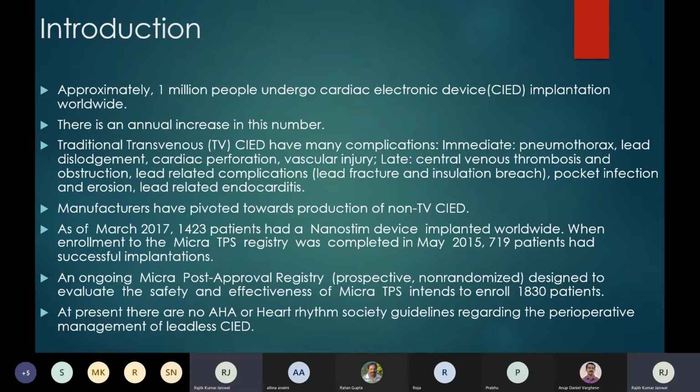As of March 2017, 1,423 patients had the Nanostim device. Nanostim is a company, a brand name of leadless pacemaker. When enrollment to the MICRA TPS registry was completed in May 2015, 719 patients had successful implantations. MICRA is another company, another device that is based in Boston, USA.